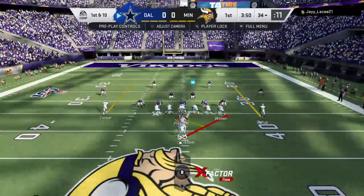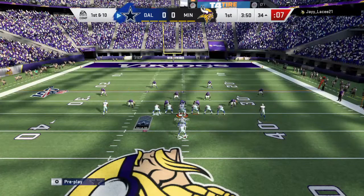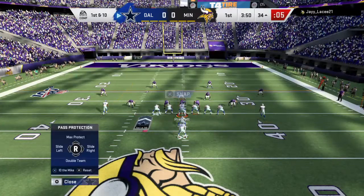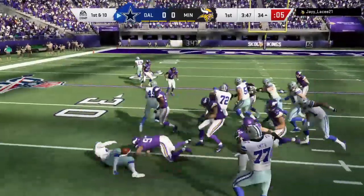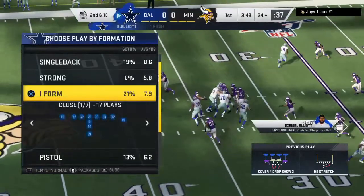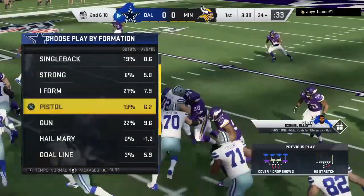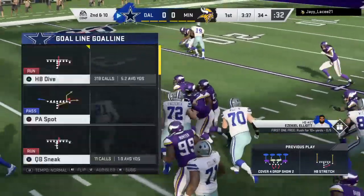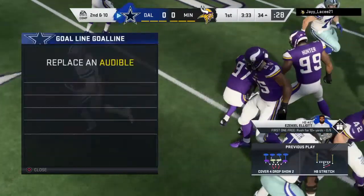From the 34 now, here's 1st and 10. Now the first carry for Ezekiel Elliott. And running room scarce here. He's going to be stopped in his tracks at the line of scrimmage. It's Everson Griffin who made the tackle. 2nd and 10 at the Vikings 34-yard line.